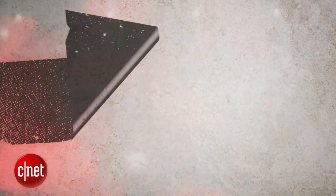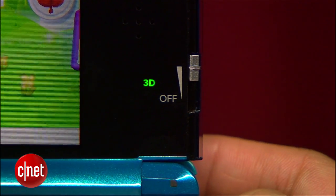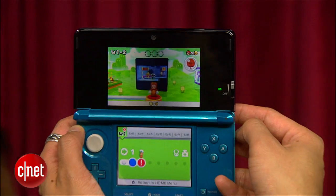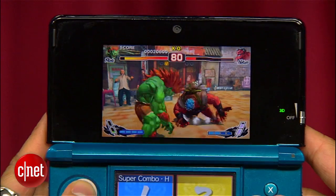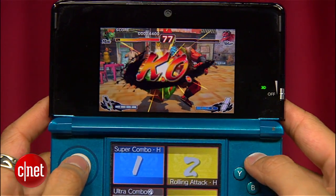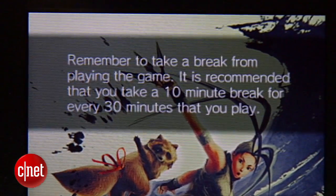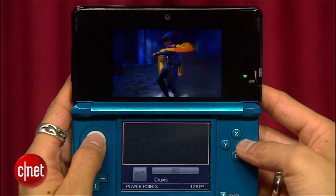Round 3 is features. Nintendo's main feature is its glasses-free 3D, and it's pretty sweet. We've seen nothing like it before, but then sometimes the image breaks up if you're moving too much, and a good amount of people start getting dizzy or uncomfortable playing for long periods. Now, when a warning says take a 10-minute break for every 30 minutes of gameplay, yeah, it's probably not a feature you want to use all the time.